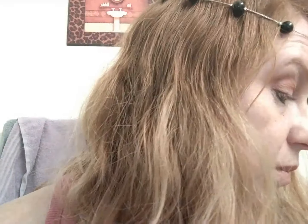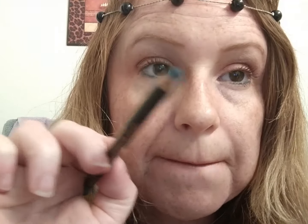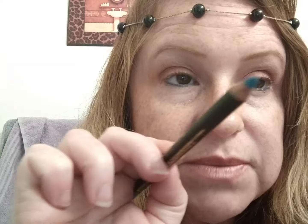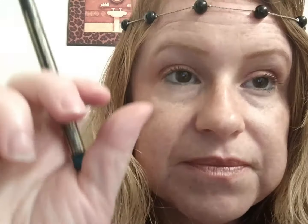I think we're done with the shadow. I can go back with that eyeliner that I mentioned. I want to go ahead and put it on top, but I wanted to wait until we put the eyeshadow on. So go ahead and close your eyes. It's really, really pretty together. Especially when it goes over that pink, peachy shade, it looks really pretty. Okay, that is wonderful together.